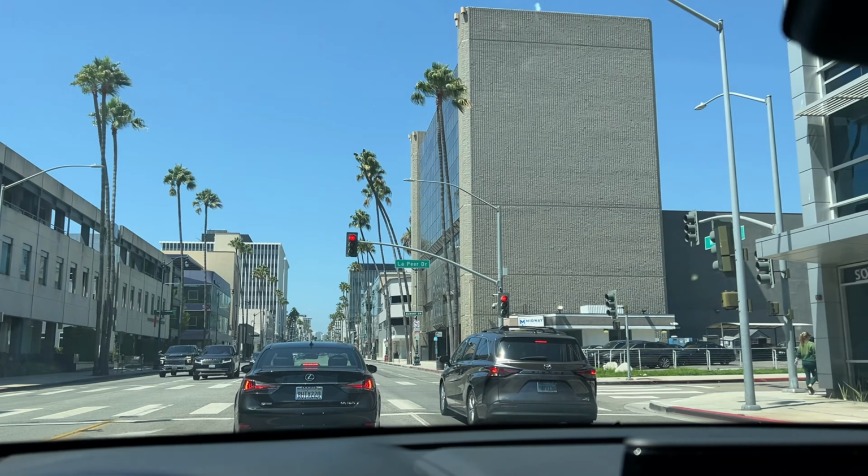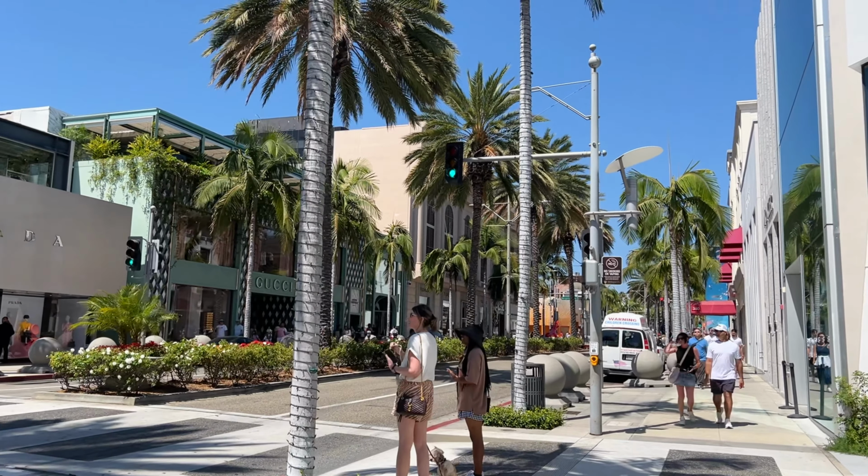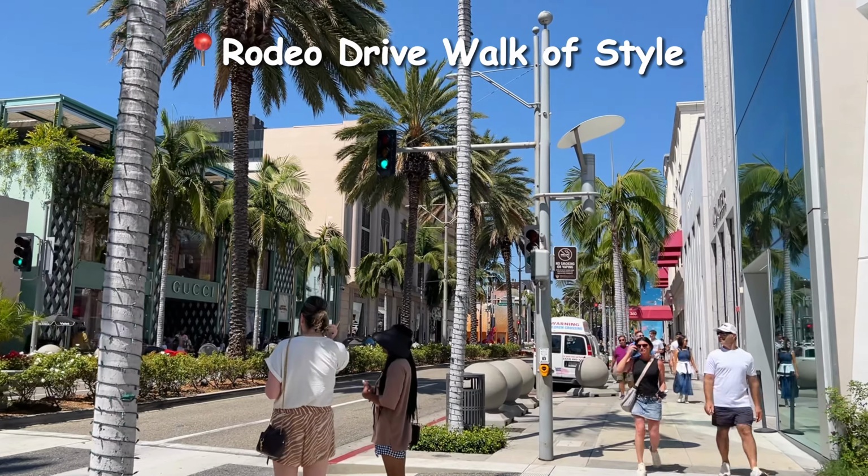Before heading to Koreatown for lunch, we made one more stop at Rodeo Drive Walk of Style in Beverly Hills, which is the iconic luxury shopping street. It has lots of luxury designer stores and super fancy cars. I thought it had a mix of European charm and Fifth Avenue in New York. I loved the vibe walking there, even though I knew I wasn't going to buy anything.